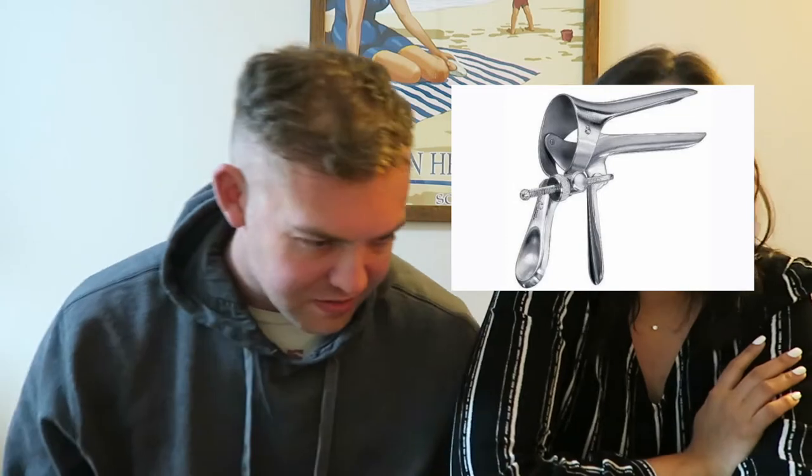Something with nips. No. You pierce your nips. Piercing? It's something you clamp your nips with when they're in a piercing. My gosh, everything's gonna be about nips. I don't know, it looks like an ice cream scoop. It's a tool gynecologists use for your pap smear, to open it up like that. Yeah, that makes sense though.